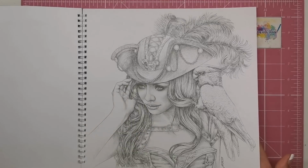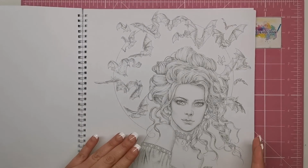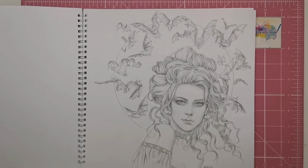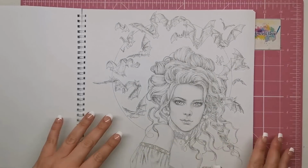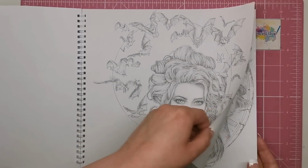This one's kind of got a bit of a grayscale feel to it as well. There's a lot more shading on this one. This is beautiful. This reminds me of a vampire's, maybe it could even be a female vampire, a vampiress, or it could be a vampire's charge, someone who they have taken off to their castle in the middle of the night. And the bats and the big moon behind her, that would be an awesome nighttime scene to do.